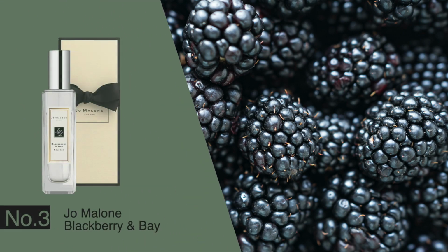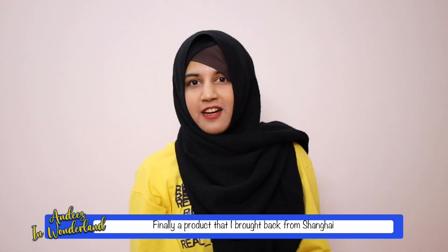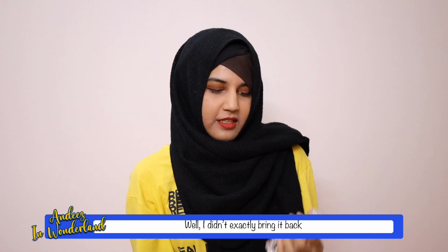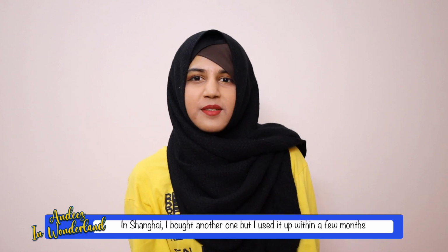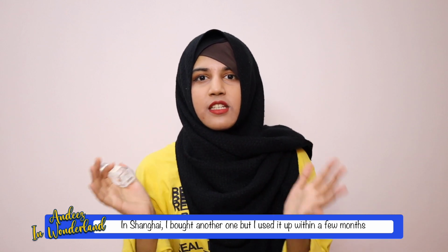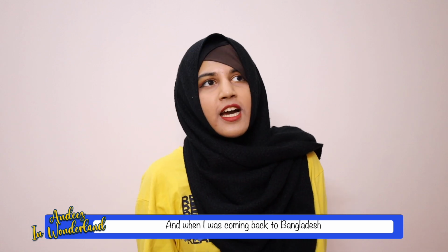Number 3, Jo Malone Blackberry and Bay. This is finally a product that I got back from Shanghai. Like all the other products, I couldn't bring them back. Well, I didn't exactly bring it back. In Shanghai I bought another one, but I used it up within a few months, and when I was coming back to Bangladesh, I got this from a duty-free shop because it's a little bit cheaper there.